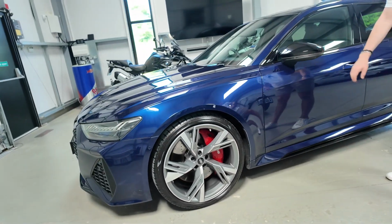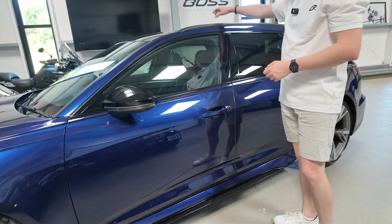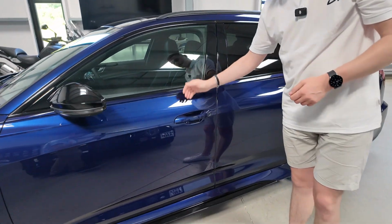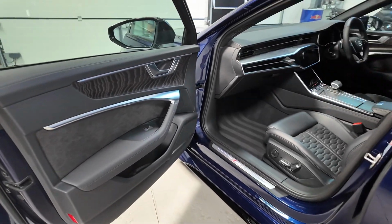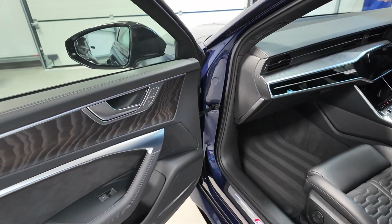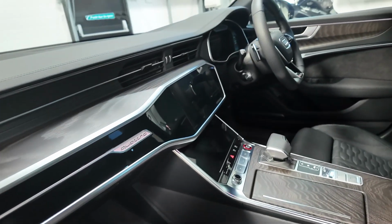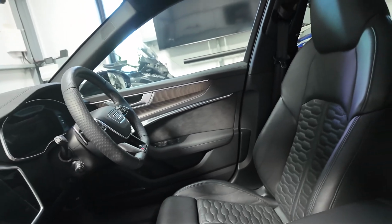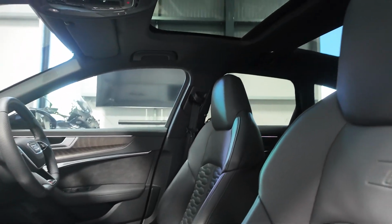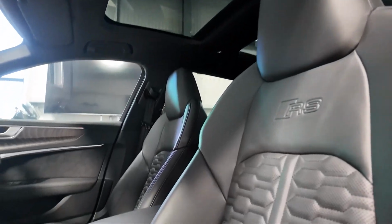Coming down the sides, gloss black door mirrors, gloss black window surrounds, obviously the whole black roof because you've got the glass panoramic roof in the car, keyless entry and exit, and if I open the door and you have a look inside the car, you'll see the beautiful black leather interior with some of the wood inlays throughout, and the double touchscreen setup on the RS6, and we'll show you that as we get in the driver's side. And then again, that massive opening glass panoramic roof, we'll show you that afterwards as well.